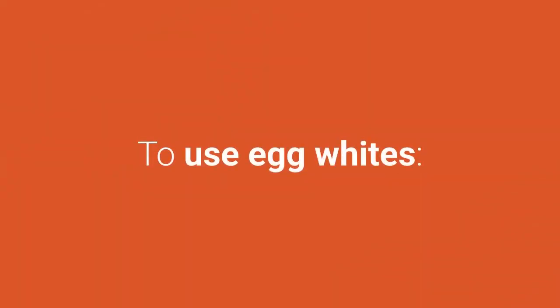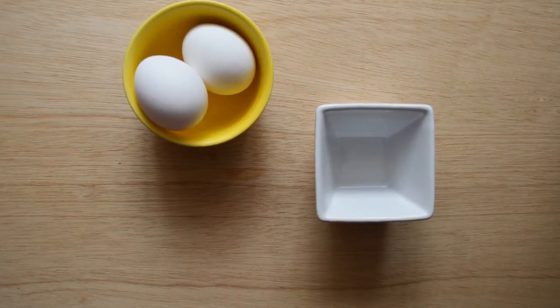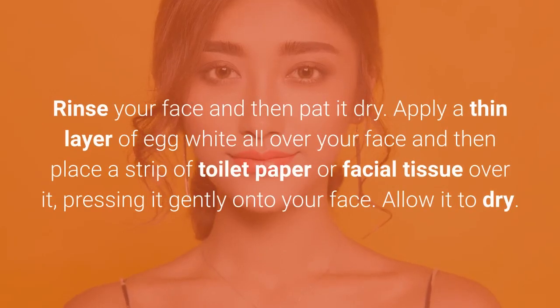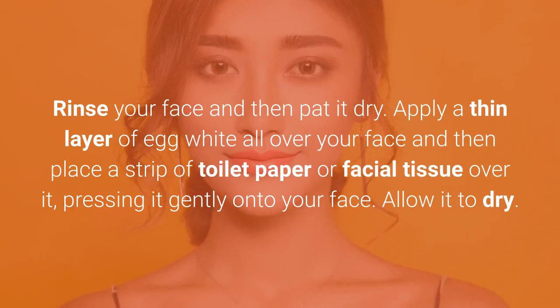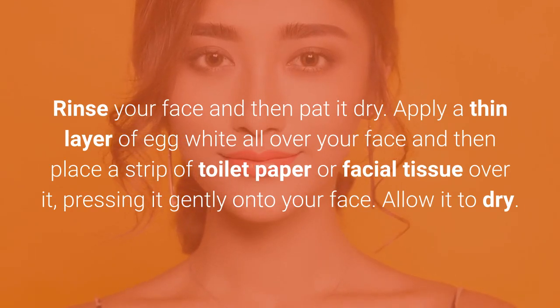To use egg whites, gather an egg, some facial tissue or toilet paper, a small bowl and a clean towel. Separate the yolk from the white. Rinse your face and then pat it dry. Apply a thin layer of egg white all over your face and then place a strip of toilet paper or facial tissue over it, pressing it gently onto your face.